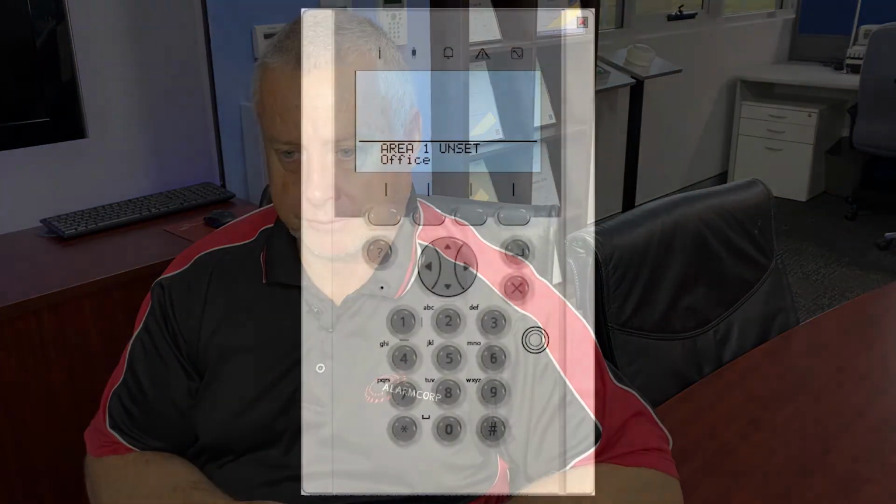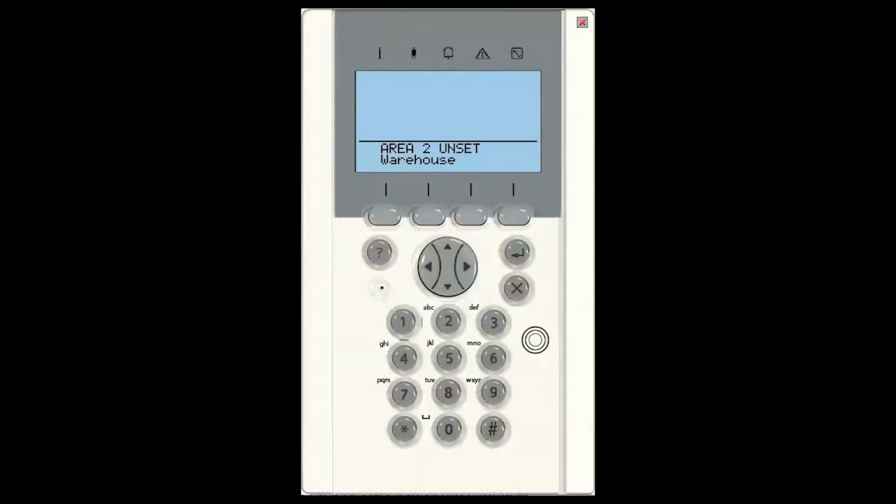Okay, now that we have our system up and running, at least in the most basic way, from here we can continue to program through the keypad or start up your PC browser and complete it from there. The keypad is quite straightforward, and I can show you how that operates here. Okay, we've started up a virtual keypad so I can show you the basic information that you would see when you use the keypad to operate the system.